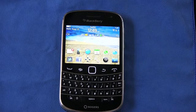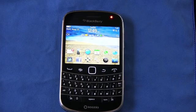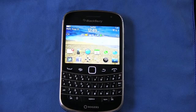So do you guys agree, disagree? This is a phone that you definitely have to look at. If you're on any carrier, it's coming to every single carrier. Some are already out. Really just an outstanding device, and this is going to be my daily driver.